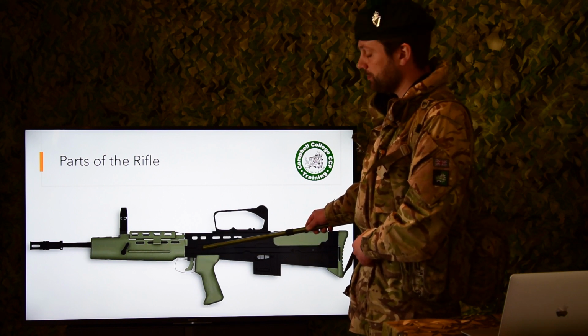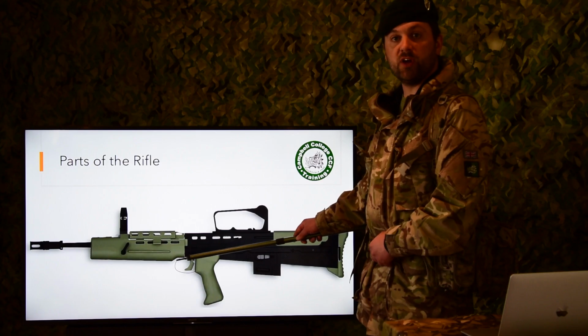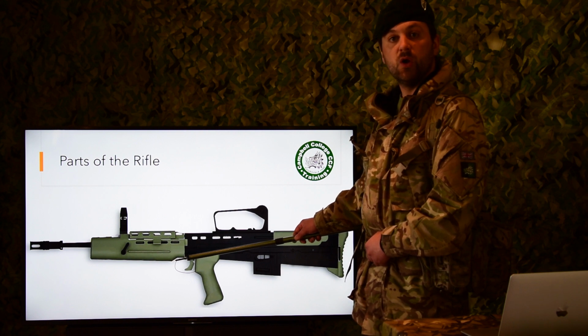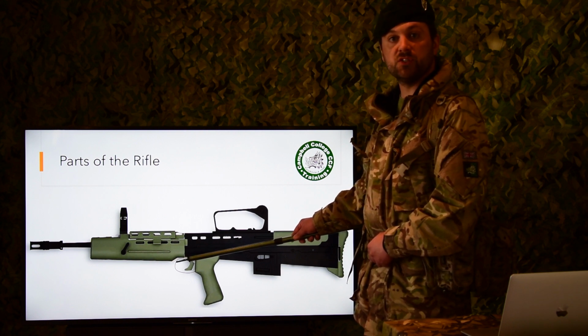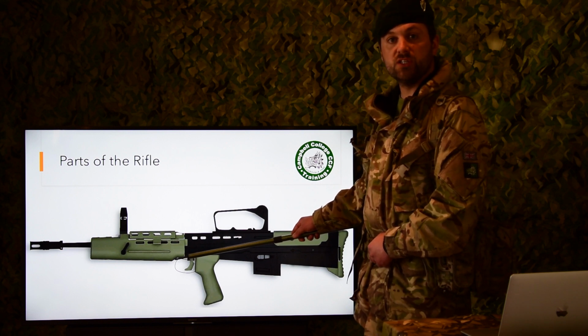Above the trigger, we have the safety catch. The safety catch protrudes out the left or right side of the rifle. When it is pushed through from the left with the thumb of the left hand, that is the safety catch set to safe.